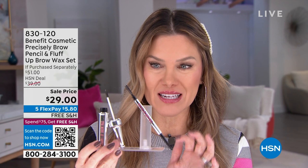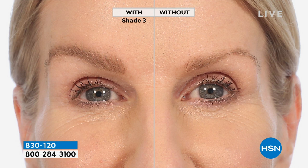But now, for the very first time ever, you have fluff up brow wax. It's a way that with a clear formula, it's like a texturizer. You're gonna fluff up your brows and make them look incredibly texturized and dimensional. And let me tell you, getting the fluffy brow makes your eyes look lifted, you look more awake, you get that perfect amount of depth and dimension.